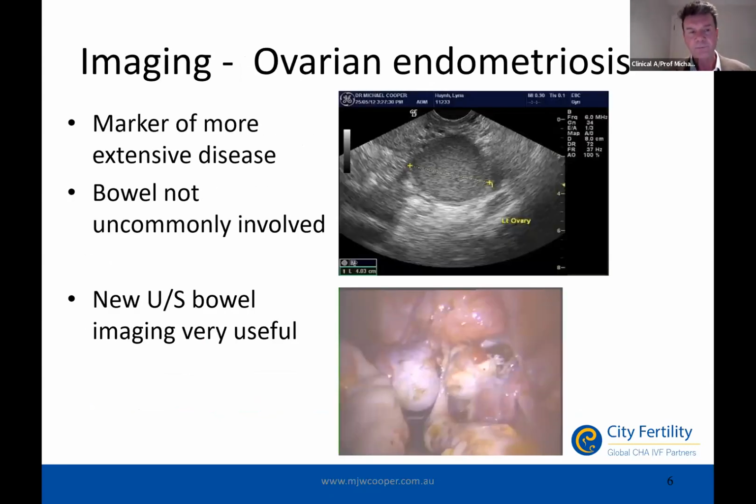From an imaging point of view, you're all aware of ultrasound, but I'd make the point that if you do come across a patient who has an ovarian endometrioma, that's a really big deal, because that means they almost certainly have much more extensive disease. Some of those people will have the bowel involved, so within the cul-de-sac, and they'll have a situation not uncommonly like this patient in the bottom image here. So here we've got a uterus, two kissing ovaries, and you can see the rectosigmoid coming down, and it's clearly stuck to the back of the uterus, so that you can't see the cul-de-sac, can't see the top of the cervix or the vagina.